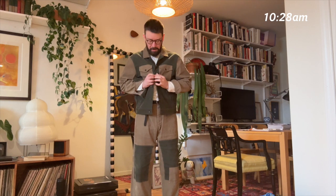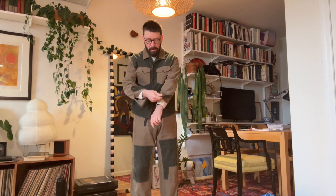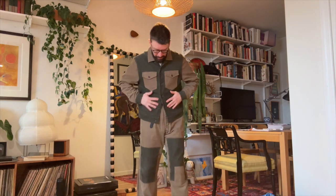This is my fit for the show. Should be warm enough with my coat on top. I just have to make sure to not get sweaty in it, because I don't want to be smelling weird by the time of the show. But I like this thing.